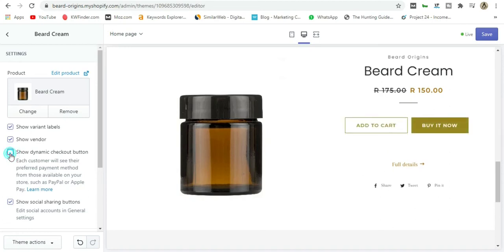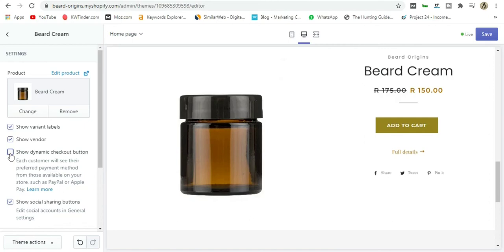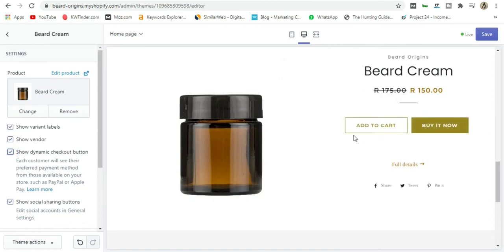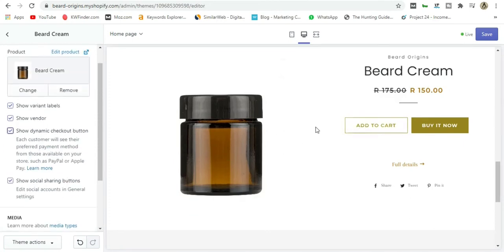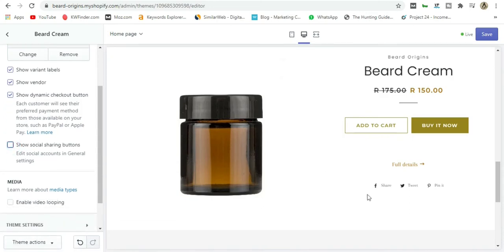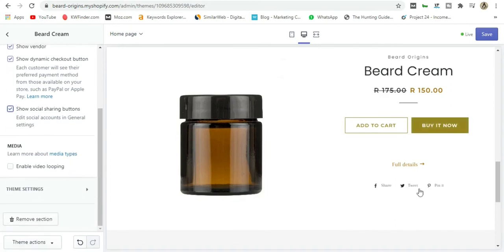If I deselect it, it'll take away add to cart, and if I click it, it will show add to cart. I would recommend using the add to cart. It is just much better to have this here so that people can add to cart and continue shopping. Now we can have the social icons. We can choose to show it or not, and it's always good to have it, so if people want to share it, they can always go ahead and share it.